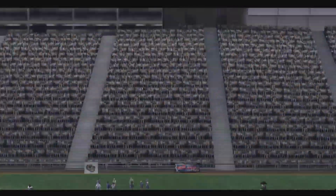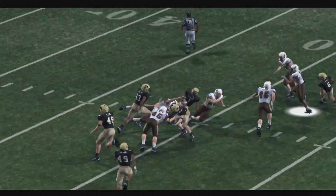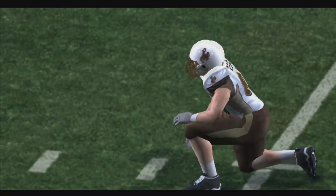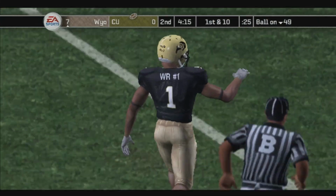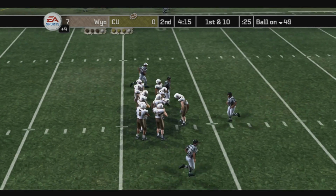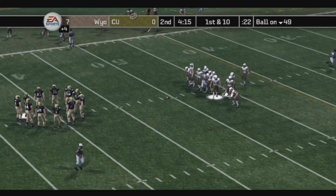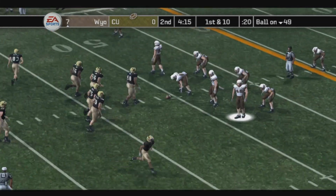Punts the ball away. Number 1 takes it at the 45. I don't know if you guys saw this, but the coach gave his offense quite a speech before he sent them out there. And let's not forget, they had some things clicking the last time out. He's probably just reminding them to finish the job this time. They'll start this drive at midfield.